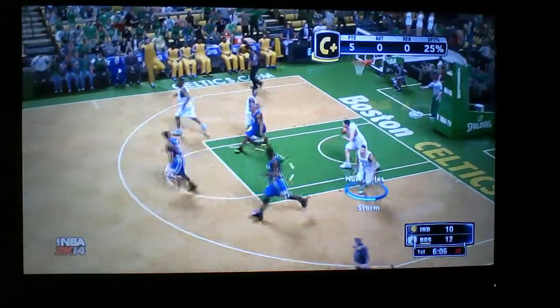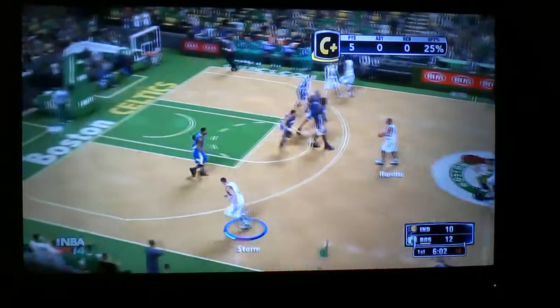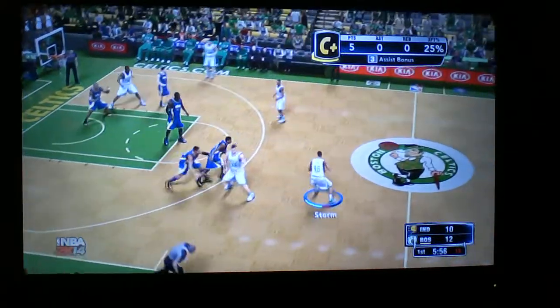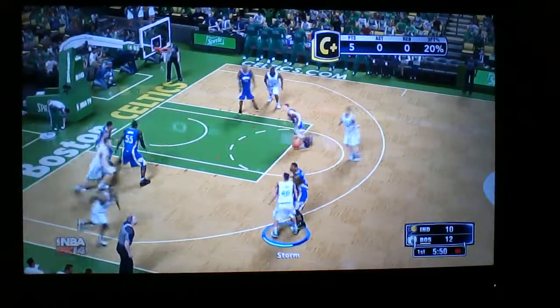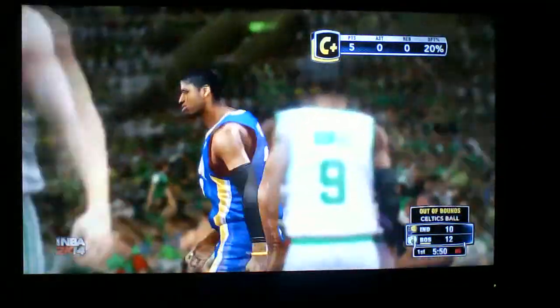Granger misses. For Boston, they've gone just a shade under 50% from the field. 5 of 11. Humphries with a screen on George. And George with the block. And so it looks like the Celtics will retain possession here.